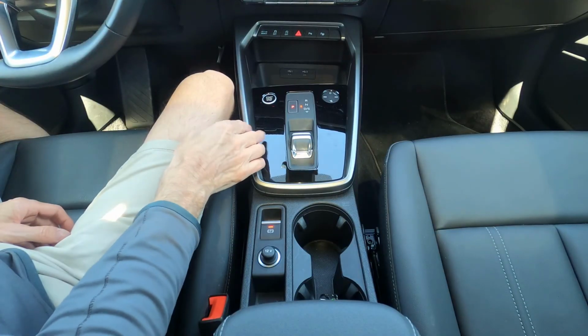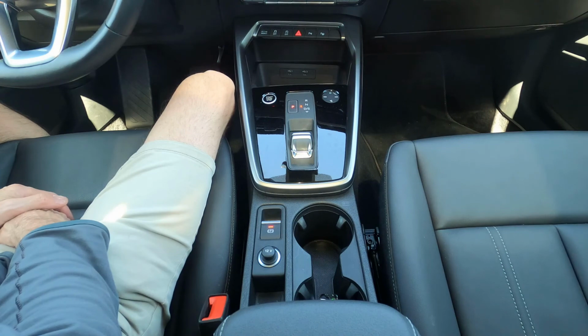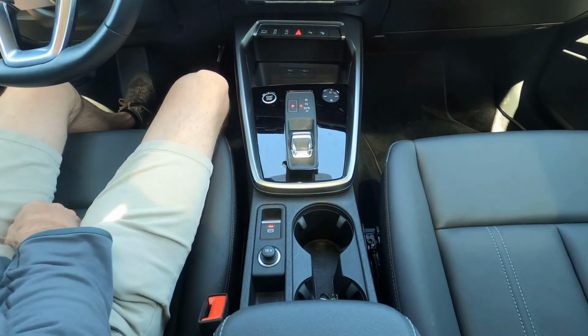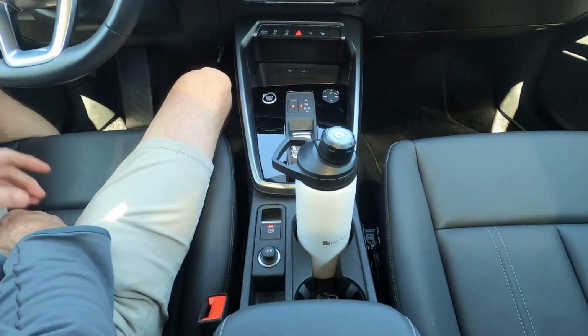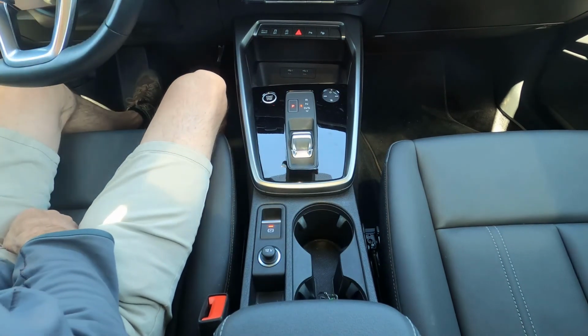And down here in the center console, you do get this weird switch-like thing. You've seen that on the Golf GTI: parking brake, 12-volt little change thing here. And there's a couple of cup holders that are okay. I have my one in the door pocket right now. Doesn't wobble around too much, so that works as well.